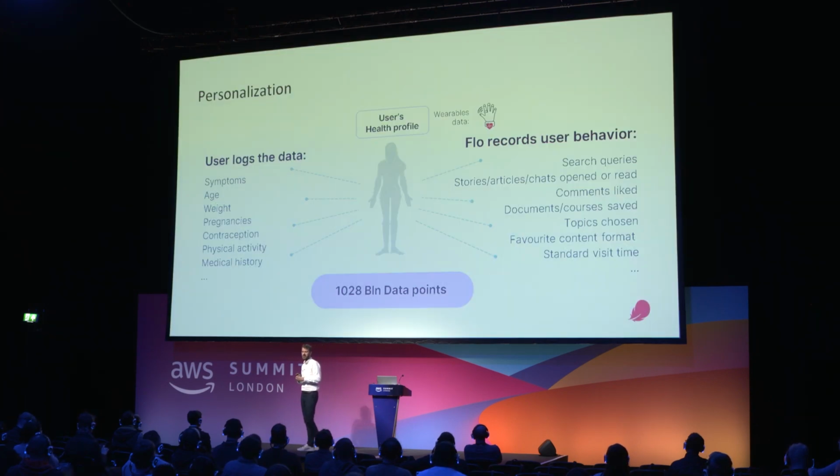So we developed a special tool to manage personalization at scale. We call it the user profile. Basically, this user profile has a lot of data about the user: behavioral data, data entered by users through symptom tracking, different attributes like age, weight, BMI. Data from wearable devices is also stored there. It's one of the largest data sets about women's health in the world. It has more than 1 trillion data points. And this data is stored in DynamoDB. We believe that DynamoDB is key to our success and to serving our users in the best possible way.